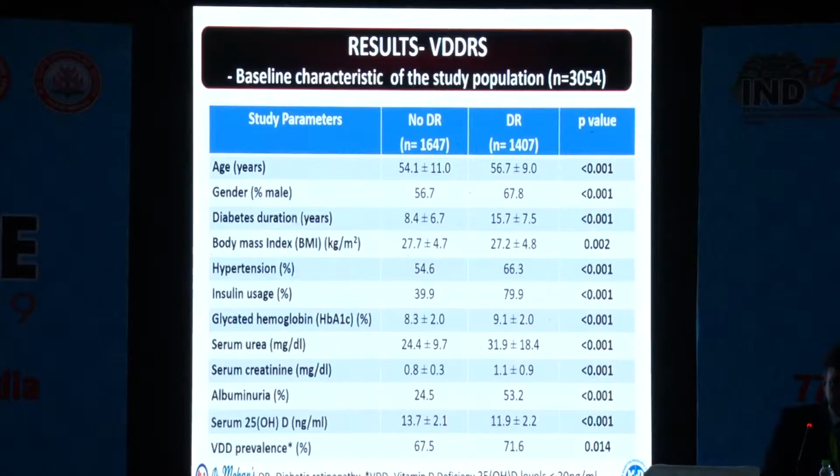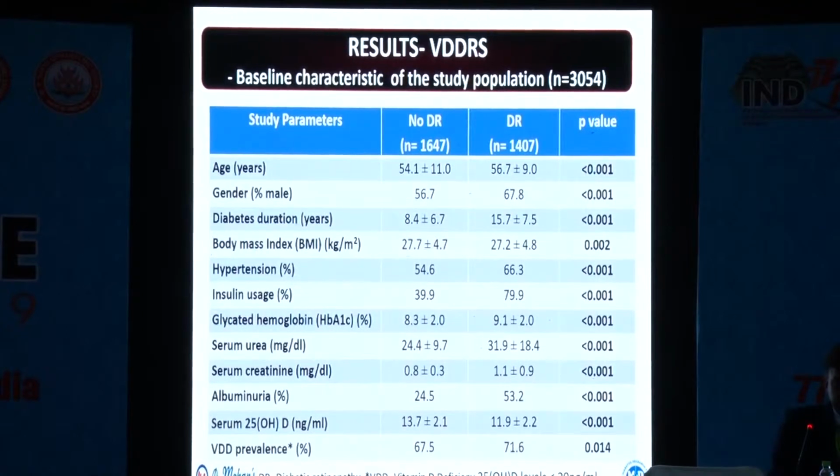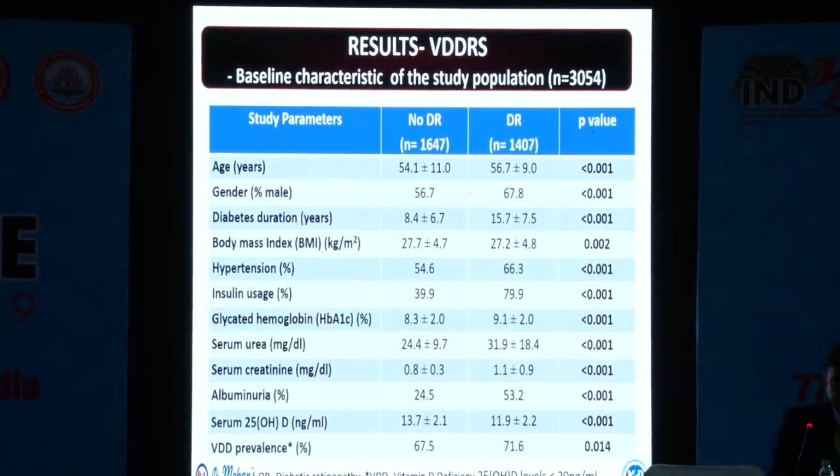This is the baseline characteristics. You can see that among the 3,000 patients, those with DR had the traditional risk factors, that is duration of diabetes was high, they had higher glycated hemoglobin, and albuminuria. If you look at their vitamin D levels, you can see that even in the no DR patients, the vitamin D was only 13.7, whereas those with DR, it was 11.9, which shows that even in patients with no retinopathy, there was vitamin D deficiency.